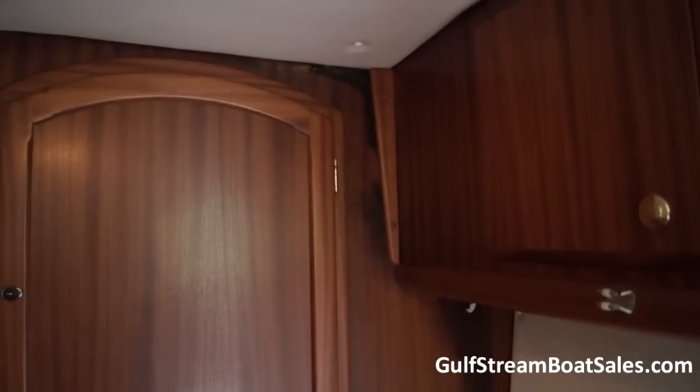One thing I should point out just before we leave the aft cabin is about the only fault that you could find on this boat.